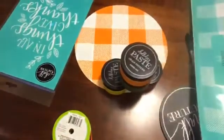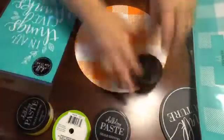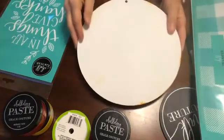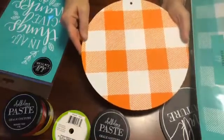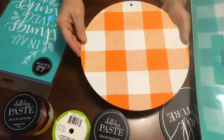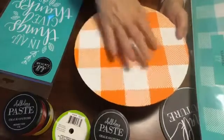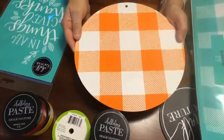Now, I did do a little head start, and that is that I have taken our white 10-inch circle magnetic chalkboard surface, and I have already gone ahead and used our Buffalo Plaid transfer to put our first design down. The reason for that is that I wanted to make sure that we'd have an opportunity to work on this once it's dry. And it does take a little bit of time to dry, especially when we do have some fairly large surface areas of chalk paste that need to set.